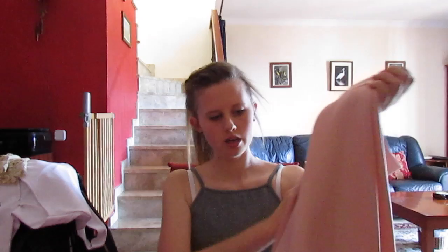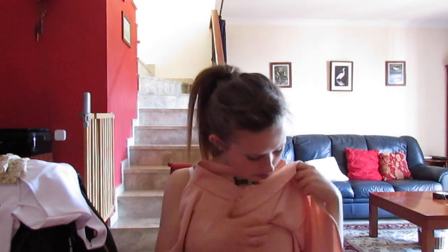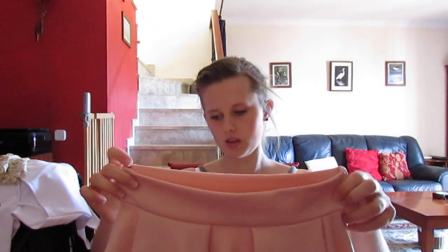My next one's actually a skirt, and I quite like this skirt because I think it's quite unusual in the way that it's got so many different layers going on, and I really like this. I just think it's something a bit different. I really like this kind of colour as well. I think pales and pastel colours are definitely what I associate with summer. I love pale, lighter colours for the summer. And yeah, so I really like this. Again, it's elasticated here, and I haven't yet worn this one, but I'm sure when I have the chance I will wear this.